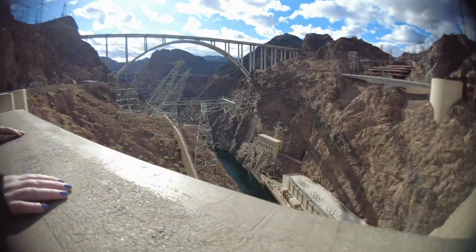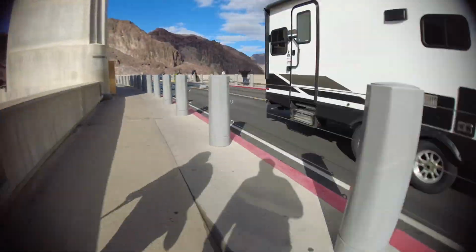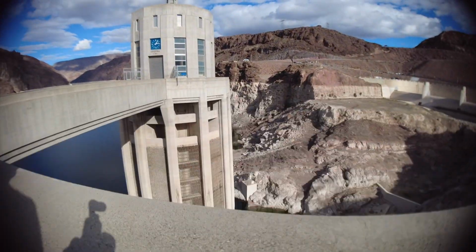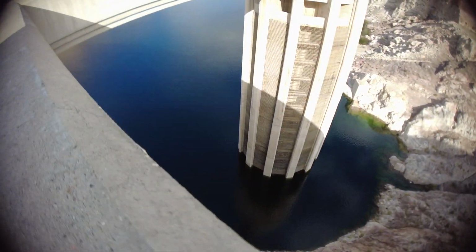So I decide to whip across the road because I want to see what the time is in Arizona, because it's different to Nevada. And notice how little water there is.